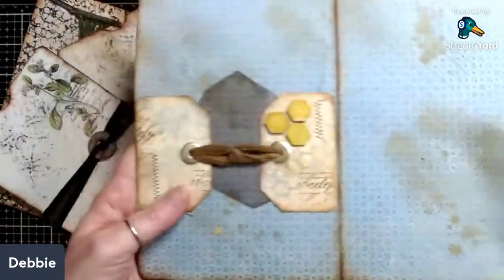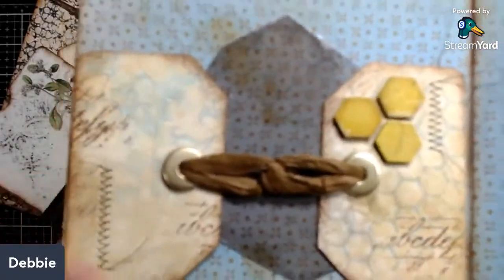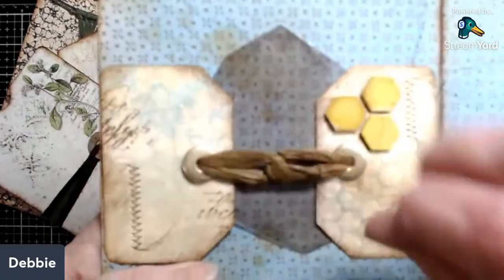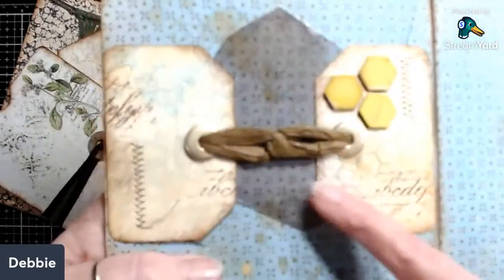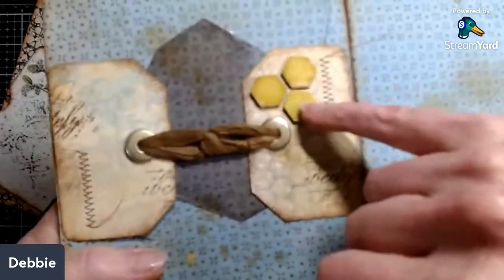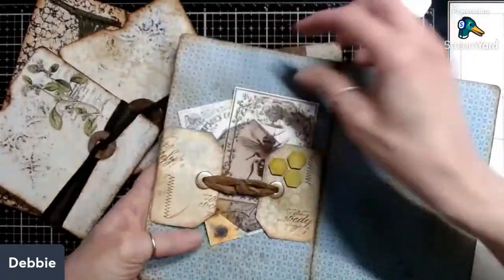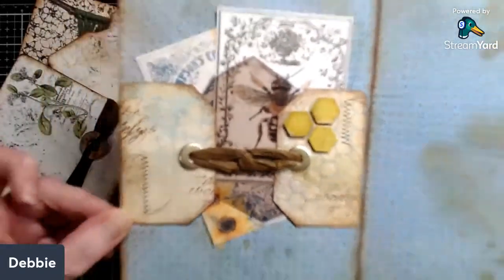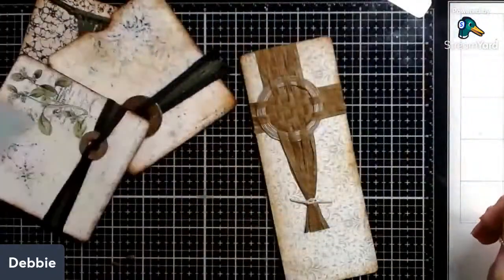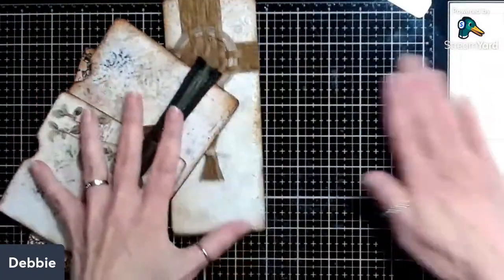And then the first one I did is a belly band. So it's in the bee journal. There's just tops of two tags. This is a piece of mica tile. And then I wrapped the raffia here. And these are just chipboard pieces left over. And so that serves as a belly band. It's kind of like that. Cute. Yeah, I love it. Those are awesome. Very unique. Wow, you got a lot done, Debbie.